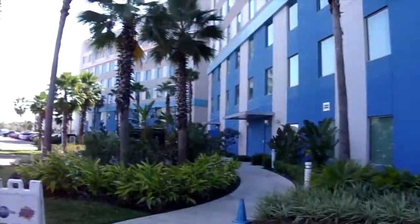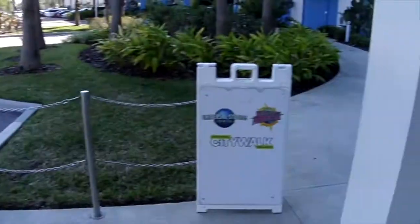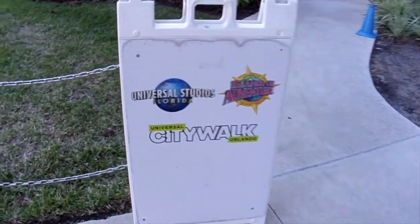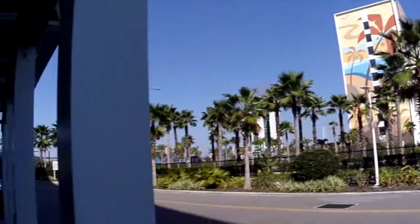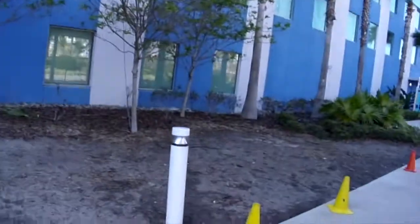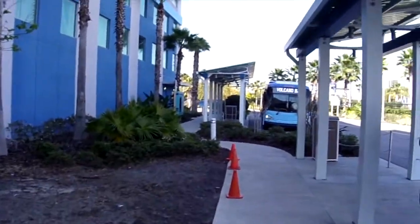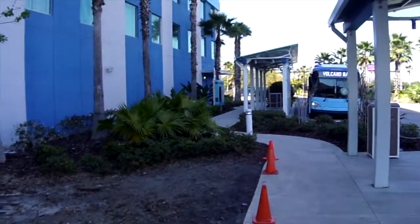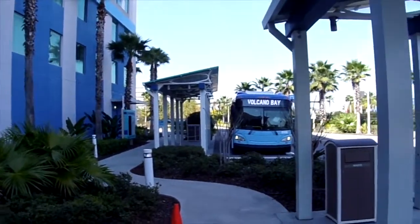So I'm going to show you where I'm at. This is going to be the shuttle pickup to go to Universal Studios, Islands of Adventure, and City Walk. Surfside is where we're at now. Right across the street is Dockside. That's where we stayed last time. And then it looks like where Volcano Bay is right there. When I get over there, I'll show you.